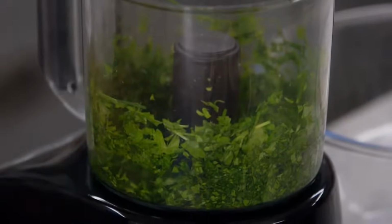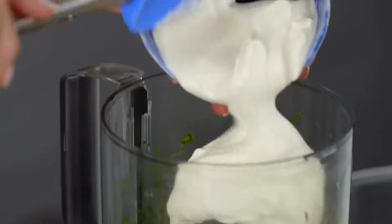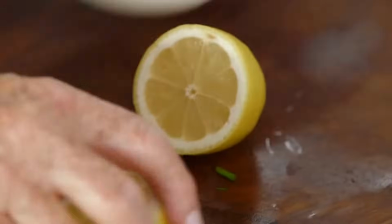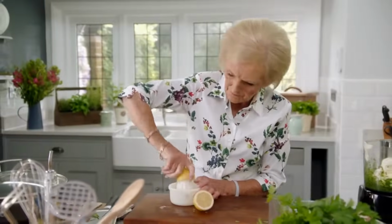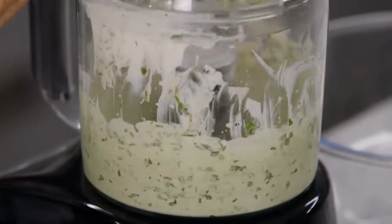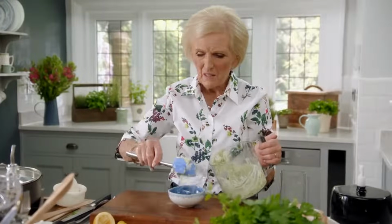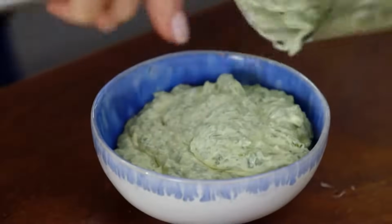Pistou is herbs, oil and garlic. But instead of oil, I'm adding creme fraiche, and some sharp lemon to give it a lift. That's it, that's done. Look at that amazing green colour. Absolutely cram jam full of herbs.